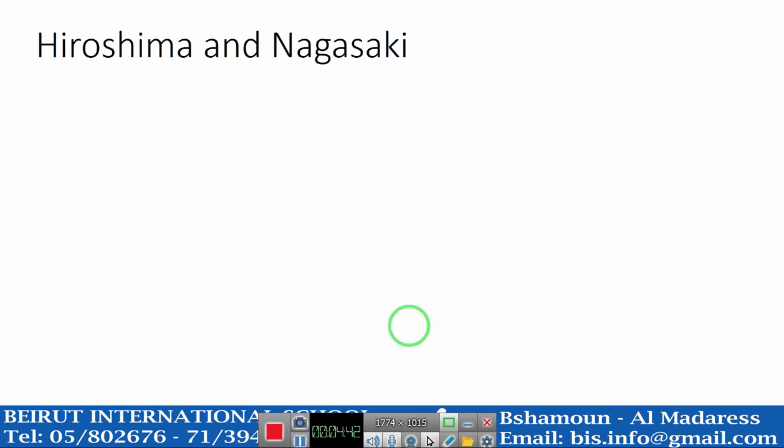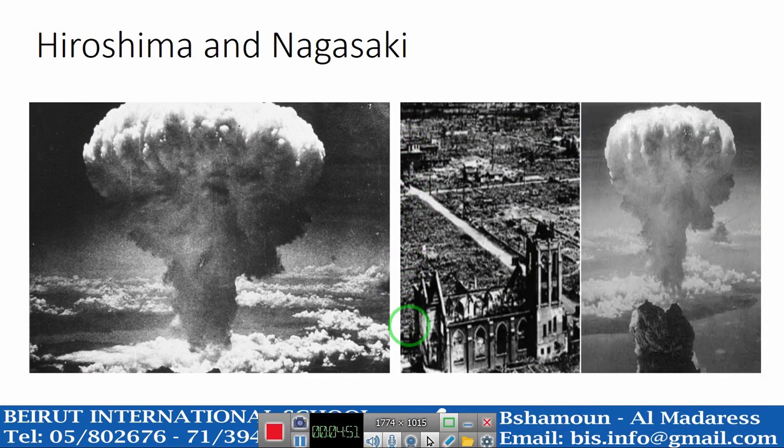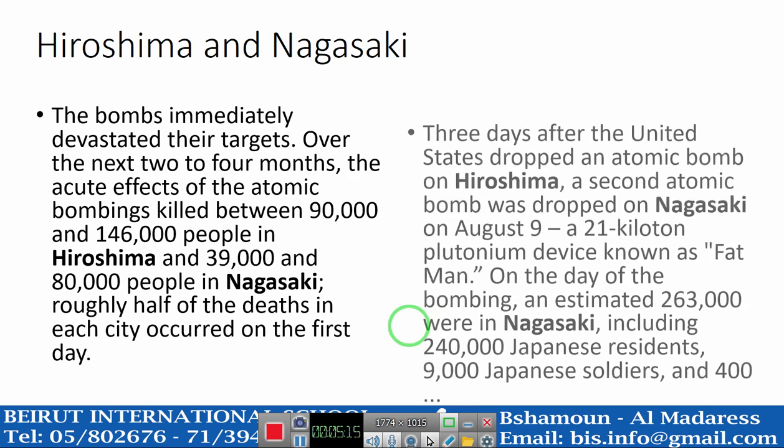To move to lesson 1 in Unit 11, Hiroshima and Nagasaki. This is a photo that shows the Hiroshima bombing. This is a photo that shows the destruction after the bombing. The bombs immediately devastated their targets. Over the next 2 to 4 months, the acute effects of the atomic bombings killed between 90,000 and 146,000 people in Hiroshima and 39,000 and 80,000 people in Nagasaki. Roughly half of the deaths in each city occurred on the first day.